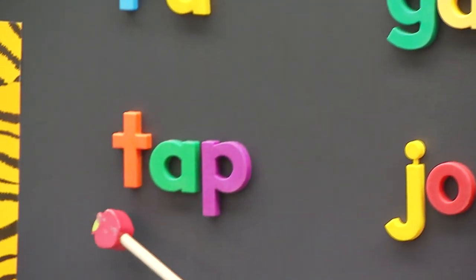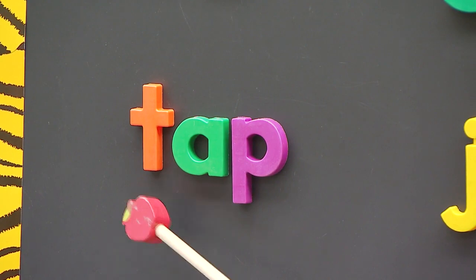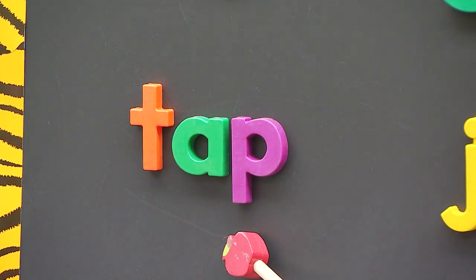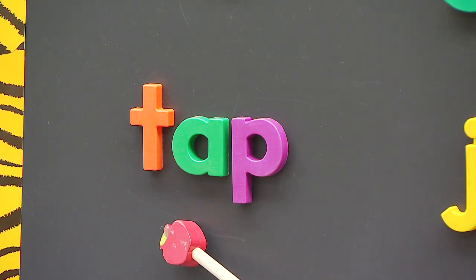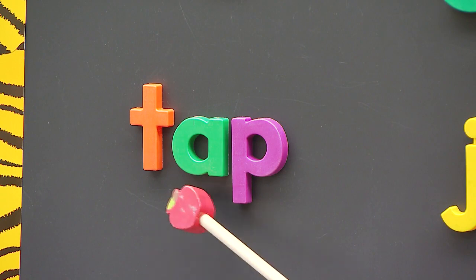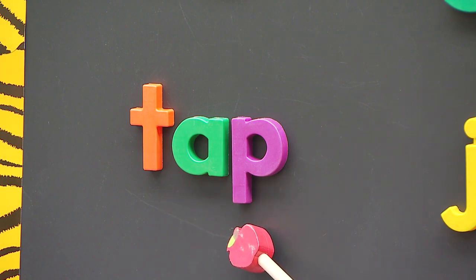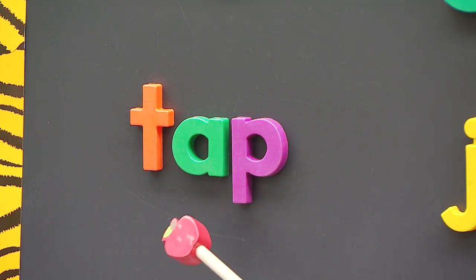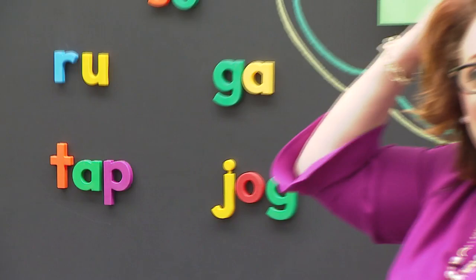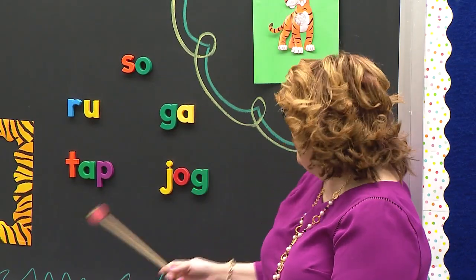Now I see some words right here. Read these words in your brain. What is it, Connor? Set. Oh, try again. Ta. Ta. Okay. Ta. Tat. Oh, almost. Let's try it together. Are you ready? Ta. Ta. Tap. Tap. Can you tap your head? Boys and girls watching, can you tap your head? Good job. And here we go.